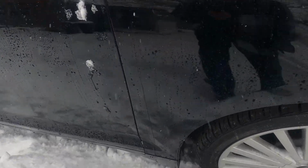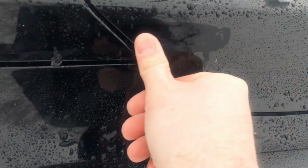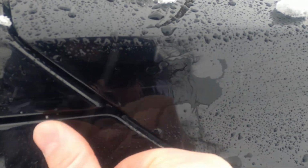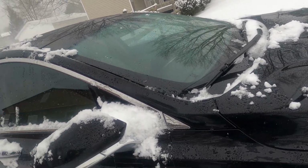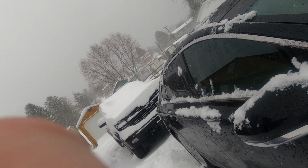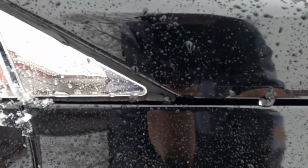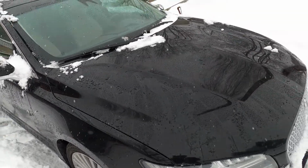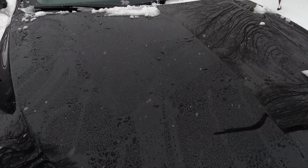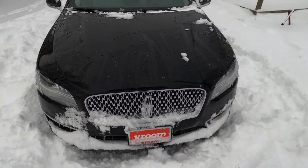So exterior, it is a used car. I mean, there's going to be a few scratches and stuff like that on it, like right here, really like paint scratch. Maybe a few other things. But overall, the exterior of the car seems to be in pretty good condition.